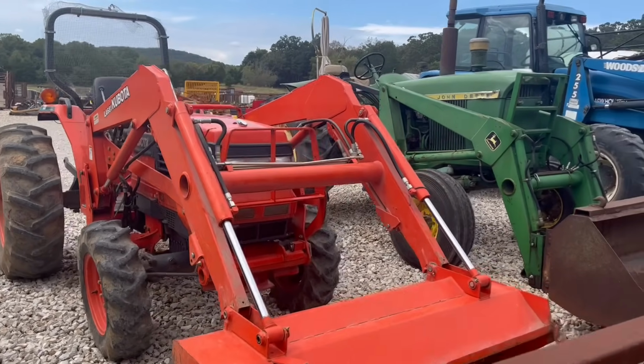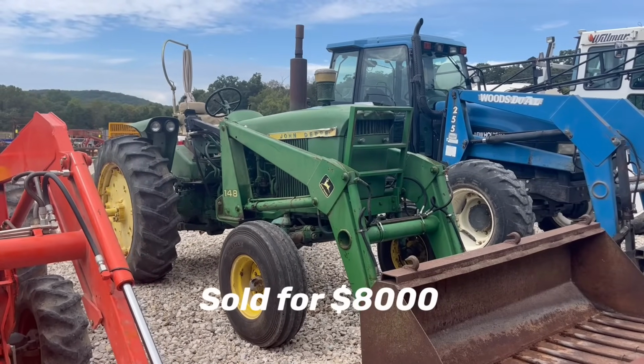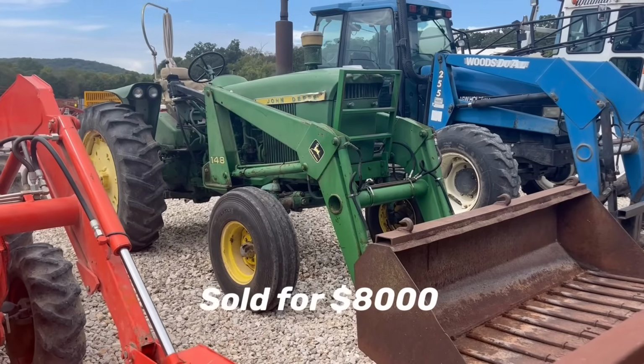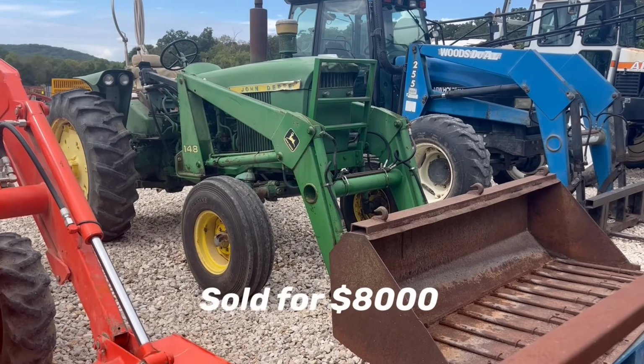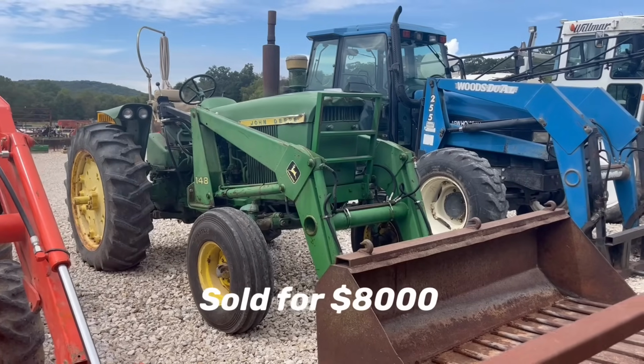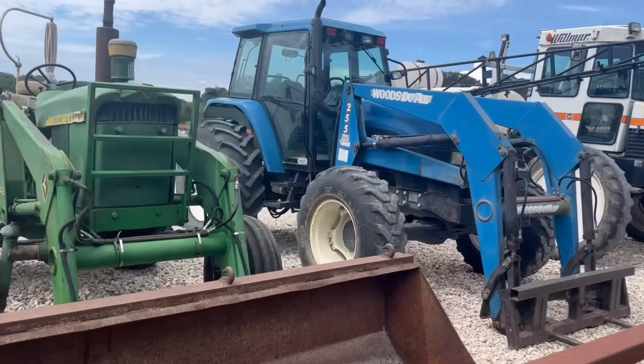So got a John Deere 3020 diesel here with a 148 loader. Comes with a bucket and a bale fork. Really a sharp, clean tractor. Used to belong to our John Deere dealer here in town who has long since passed away. But a nice straight tractor there. Got really good rubber on it.